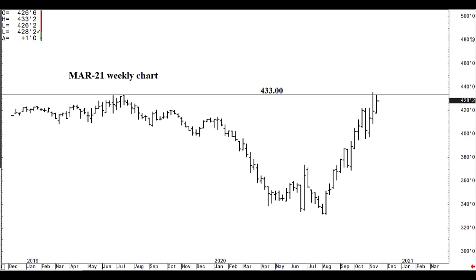And in fact, let's take a look at the March data only. This is a March weekly chart. The first 2 I showed you were continuation charts, which included previous contracts that are sort of tacked together like a chain. This is just March '21 contract data only. You can see 433 is an old area on this chart that goes back to the summer of '19, and we've been testing it recently. We do need to get up and over it.